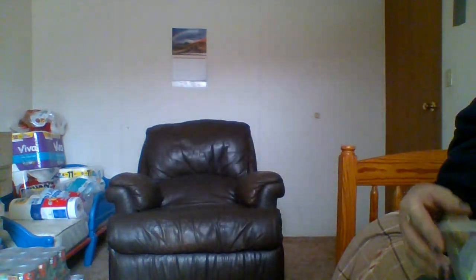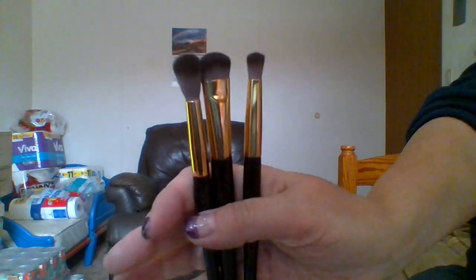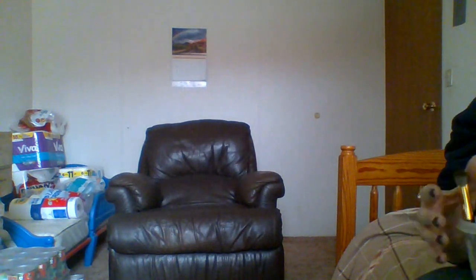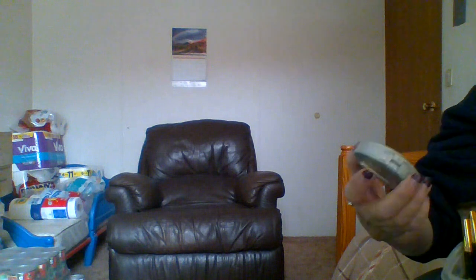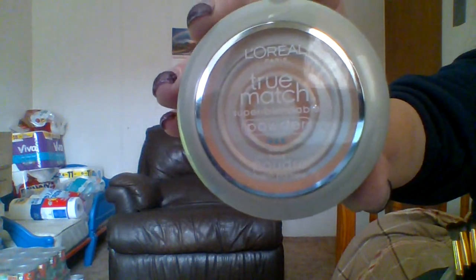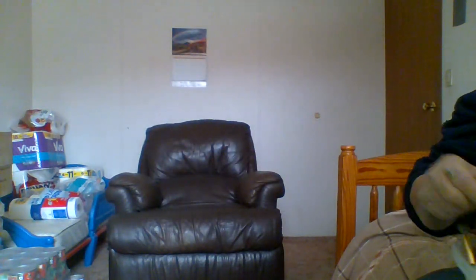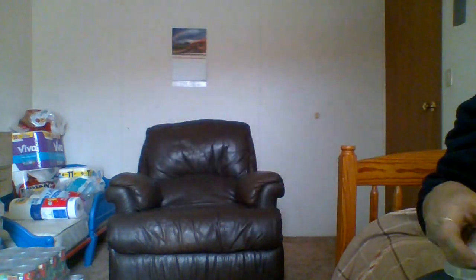This is another container. And in this I have more brushes. These are the Milani that I talked about and showed you. Okay, and the brush review, that is coming. And then I've got a very well loved powder that I need to get more of. Then I've got this. I keep all this right on hand so I can just reach for these.